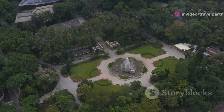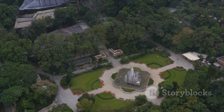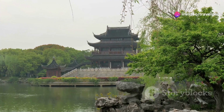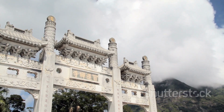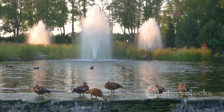In the heart of bustling Kowloon, you'll find an oasis of tranquility, Nan Lian Garden. This meticulously landscaped garden is a perfect example of Tang Dynasty architecture and a haven of peace and serenity. As you step through the ornate entrance gate, you'll feel like you've been transported to another world. The air is filled with the sound of birdsong and the gentle trickle of water features.